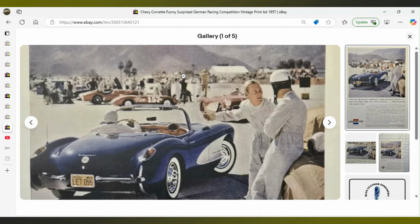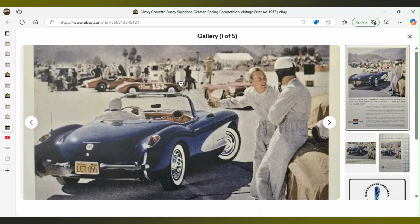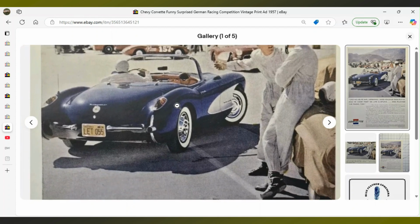I love that too. But anyway, so when you look on down in the text of the ad, and I'm going to try, like I said, no disrespect to the German people, but it was written with the intent to be funny. And so obviously I'm going to read it that way with the intent to be funny as well.